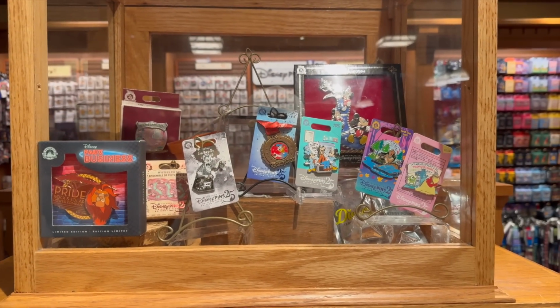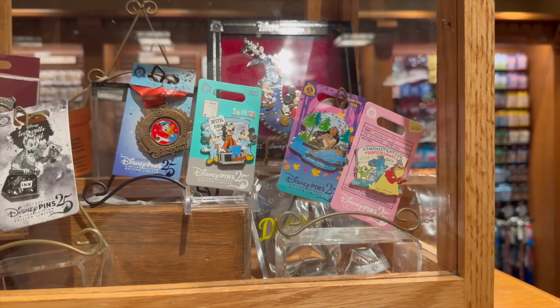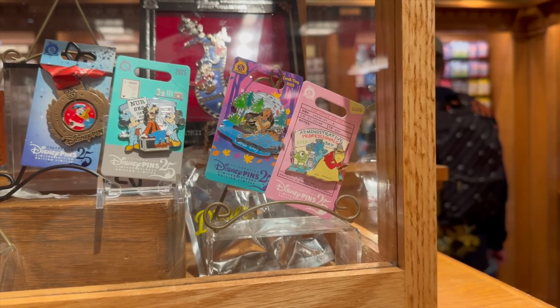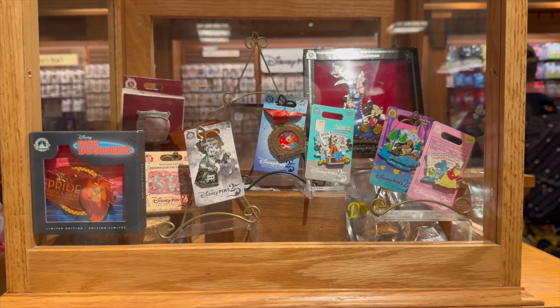Now we're here at the pin department. It does look like we have the Nurses Day pins, as well as a new Pocahontas, which looks really nice for Earth Day, and also the Administrative Professionals Day, which I think is today, but a really fun looking collection.